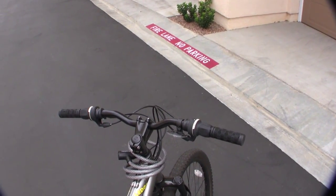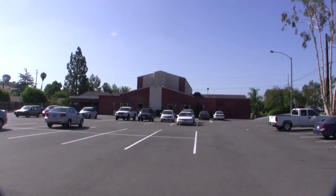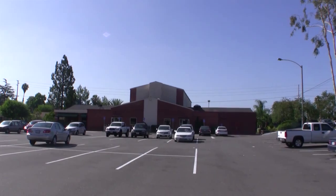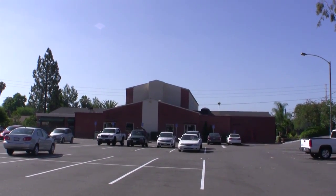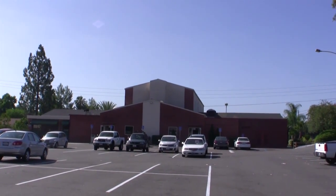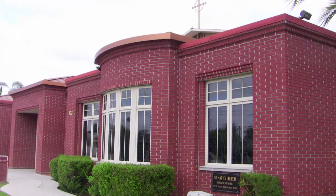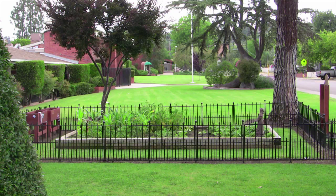Alright, so here we are down at St. Mary's Parish. It's about a good 1.5-mile bike ride from the apartments. As you can see, this is actually the back side of the church, but this is where we enter from. It also has a front side, but they have Mass every morning at about 8 o'clock, and they also have confessions beforehand. On Sundays, they have the Latin Mass actually here every Sunday at 3:30. So I usually come to that.